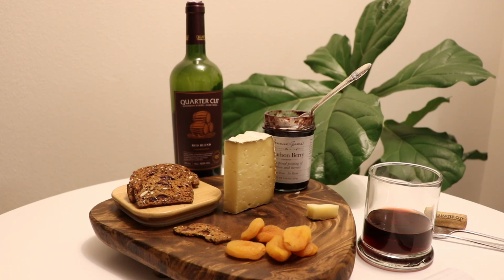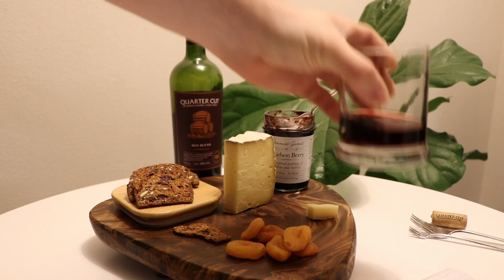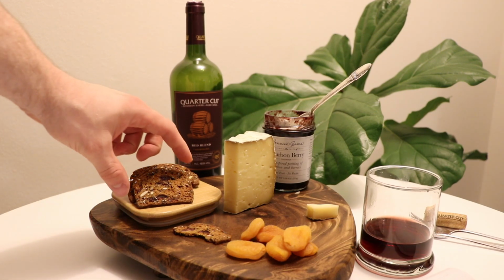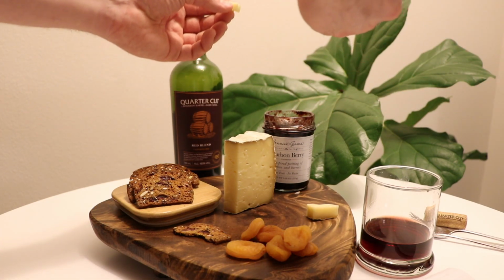Can I try that? Yeah, go ahead. That's that red blend that I like that's aged in bourbon barrels. These go good together. It smells pretty good. Try some of that bourbon berry on the cheese. On the cheese? Yeah, this stuff. Smear it on the cheese.